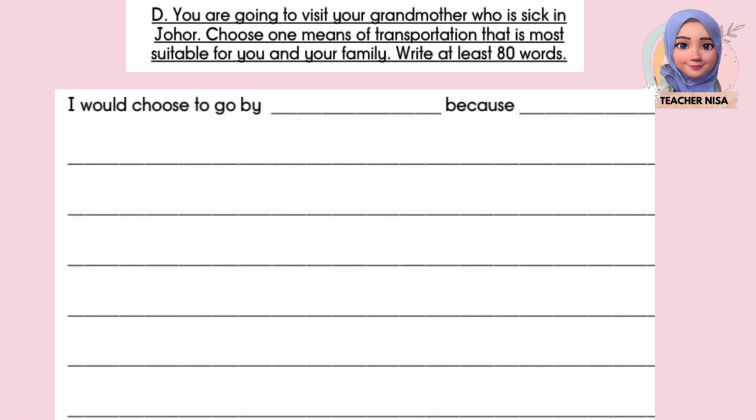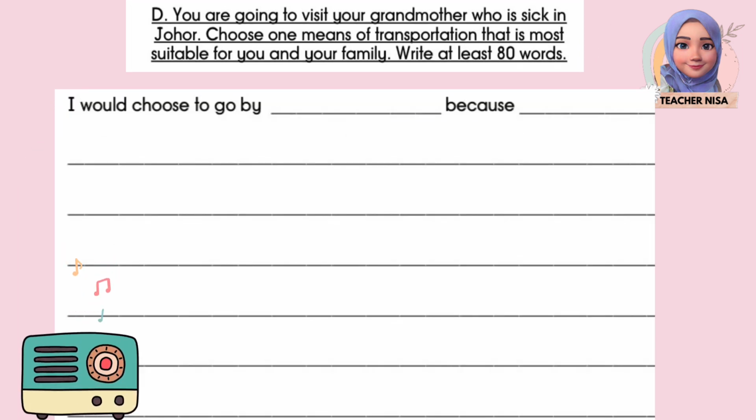Okay? So based on the pictures just now, a train, an aeroplane and a car. So which one do you think the most suitable for you and your family to visit your grandmother who is sick in Johor? So which one is the most suitable for you? Okay. So these are the paragraphs that you need to fill in.